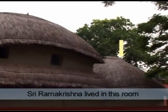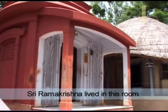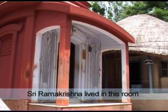This is the room where Sri Ramakrishna used to stay. It is on the western side of the house and faces the south.